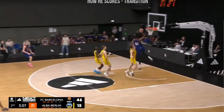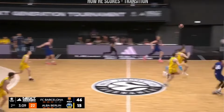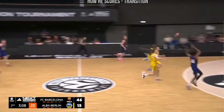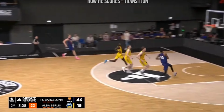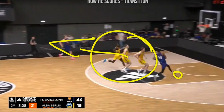He also runs the floor extremely well, takes maybe one too many steps there, but either way, he still finishes. And I don't mean one too many steps as a travel. 1, 2, that's allowed. What I mean is he could have caught that ball with a longer stride so that when he actually caught it here, instead of there being 2 steps, he could have only got away with 1 step, which would have left these 3 players even further behind him. And he probably would have needed to do that if he was to play at an even higher level.